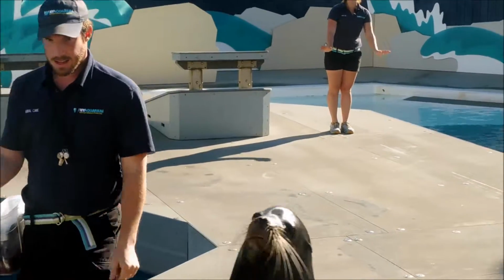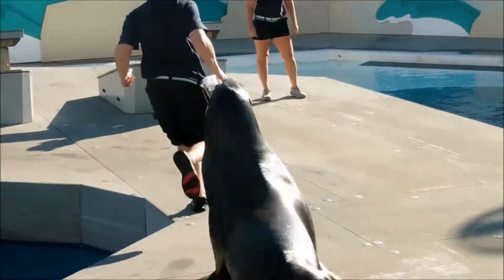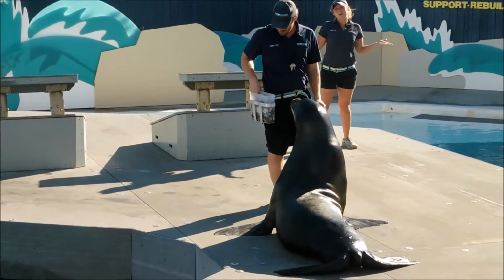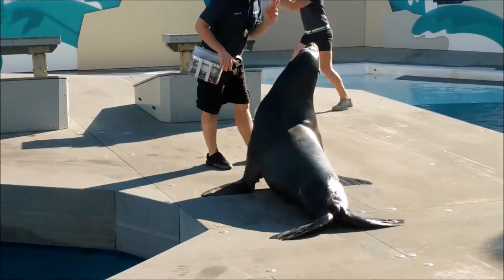Sea lions can rotate their flippers underneath their bodies, enabling them to walk on all fours. As a result, they are extremely mobile on land. But don't believe me, just watch.